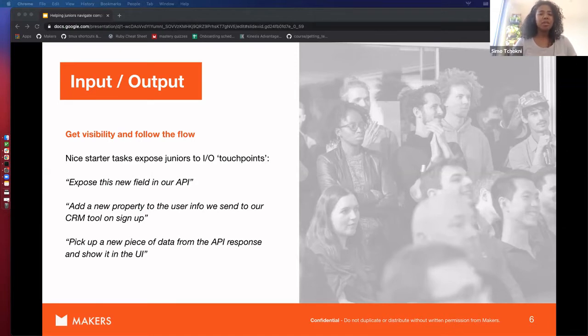So I think it can be really useful to give juniors tasks that expose them to different sort of IO touch points so that they have to ask themselves, I want this data to end up here. How does it get there? I can see that this data ends up here. Where did it come from?